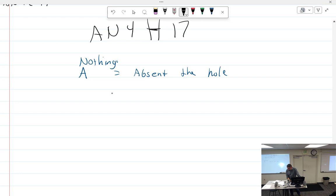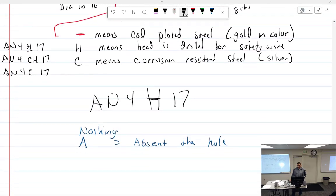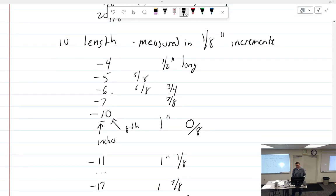All right. Since I'm way off my notes here, let me see everything. Yeah, so far. Oh, lengths. Lengths come in dash 3 all the way to a dash 80. So what is that translated to? 3/8 up to 8 inches.